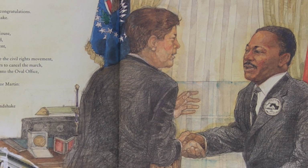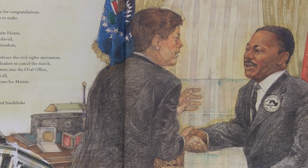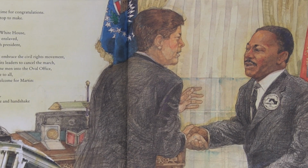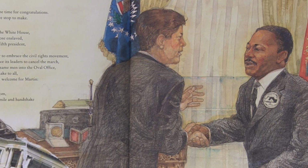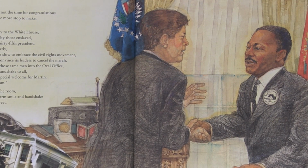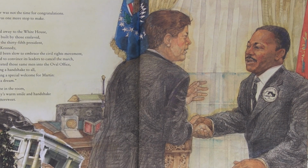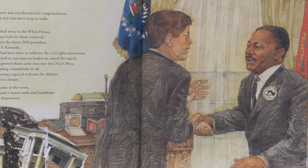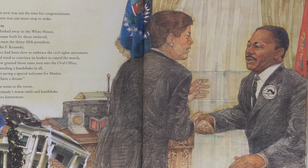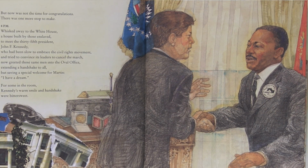4 p.m. Whisked away to the White House, a house built by those enslaved, to meet the 35th President, John F. Kennedy, who had been slow to embrace the Civil Rights Movement and tried to convince its leaders to cancel the march. Now he greeted those same men in the Oval Office, extending a handshake to all, but saving a special welcome for Martin. "I have a dream." For some in the room, Kennedy's warm smile and handshake were bittersweet.